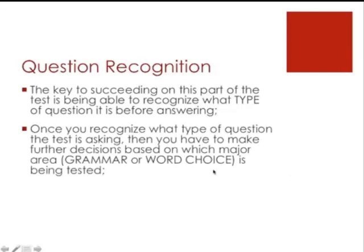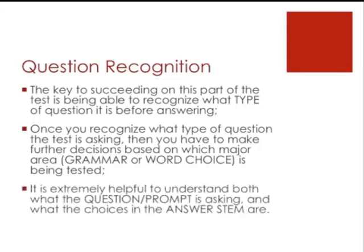So really what we're trying to do here in this video is to help you understand how to make those decisions based on which particular area is being tested. So for example, when you look at a question, do you know that it's a grammar question or a word choice question? And then that will help bring up a series of choices and options to help you in better solving the problem. So this is extremely helpful. This will help you both understand what the prompt is asking and what the choices in the answer stem are.